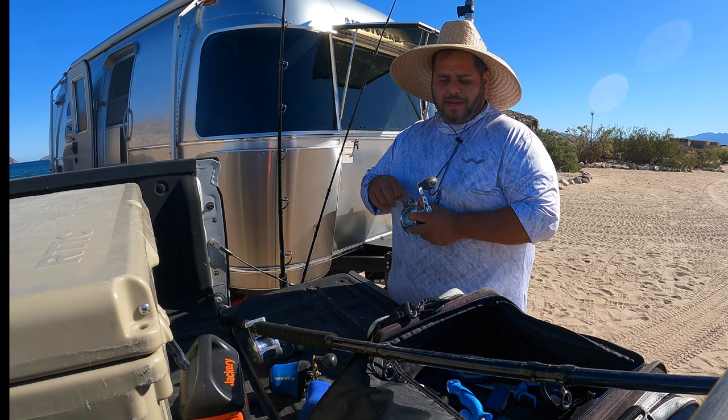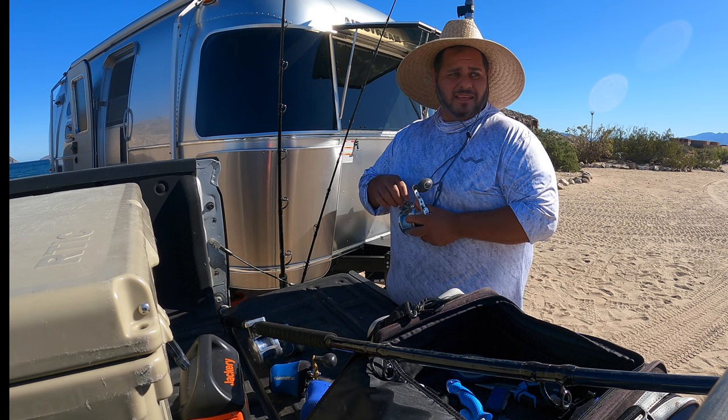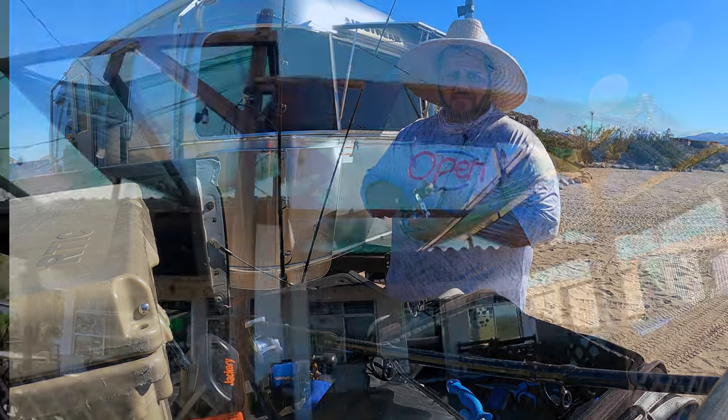But overall, it was a great day today, beautiful day, less wind. Beautiful weather, sunny, bright, warm, and couldn't ask for a better day of fishing.